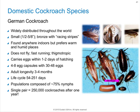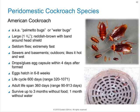And if you did some math and calculated how many cockroaches could come from a single pair at the end of a year, studies at Purdue University, doing some studies in large chambers, showed that they wound up with about 250,000 cockroaches after 1 year. So very capable of reproducing very quickly.